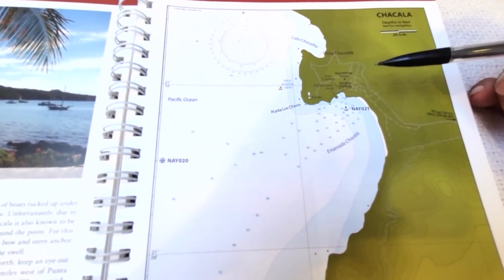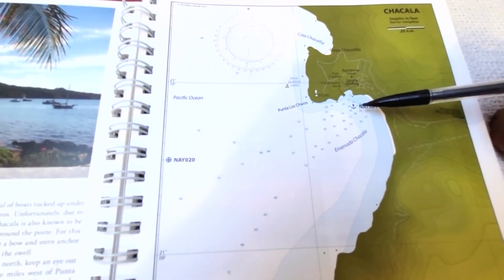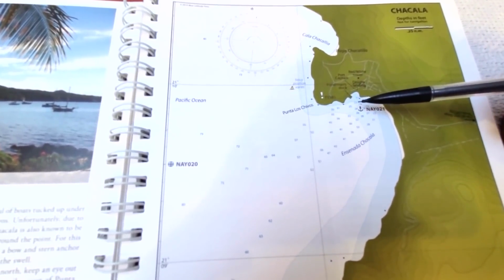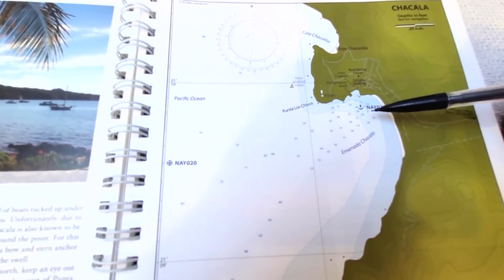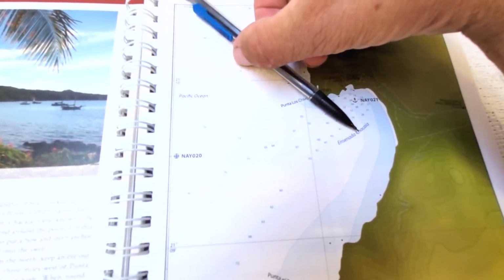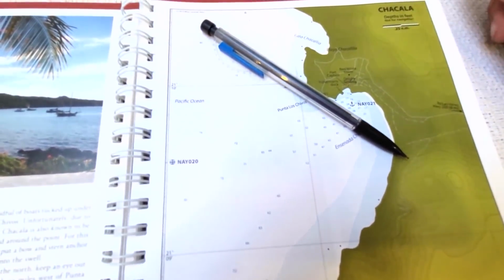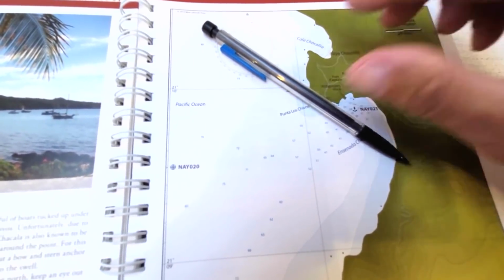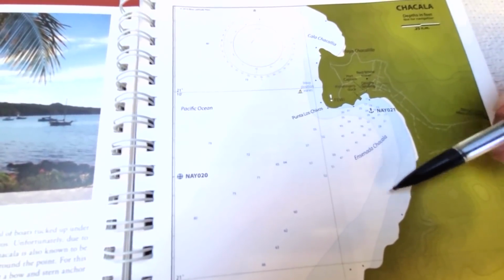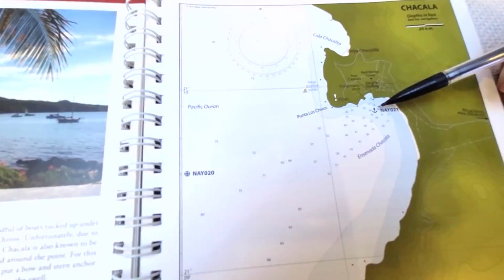So the anchorage in Chacala. This bay looks huge, but when you anchor, you have to tuck into this very corner right here. And it's good for about, I'd say 5 to 7 boats at the most, because the swell and the wind come at this angle here. So you can see that you only have this little teeny corner here that is protected. You can anchor over here if the wind and the swell are low, but that's the sweet spot right there.